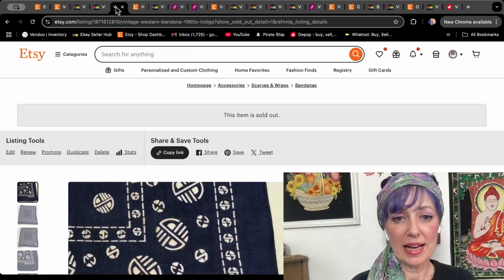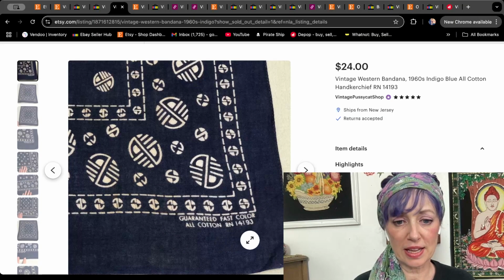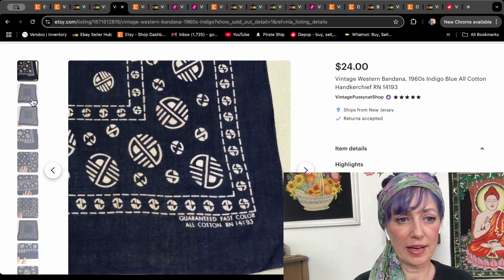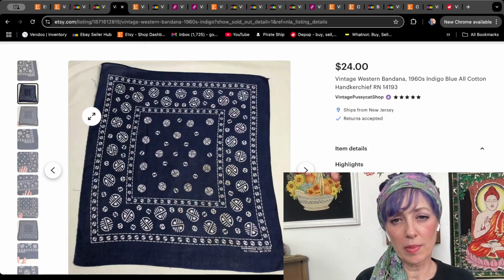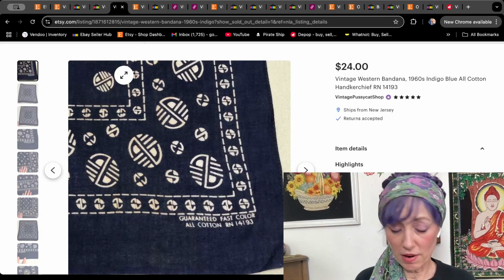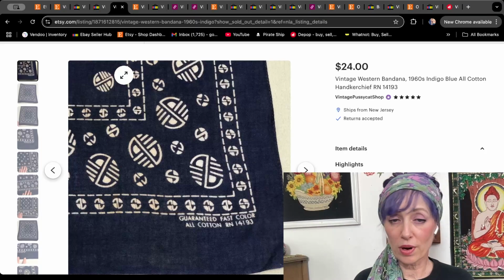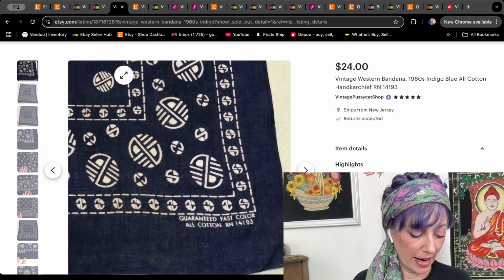Next, I have my Etsy. I sold this adorable bandana. You can see it's got this older marking on it, the guaranteed fast color. It's a cute little bandana. I don't want to say a standard one, but it's a more common vintage bandana, but it's adorable. $24 was what I had it listed at. The buyer used a 20% off coupon, so it came to $19.20. Shipping cost me $4.33, and so I made $14.87 on that.